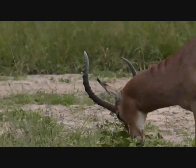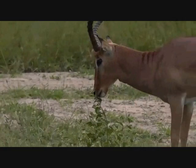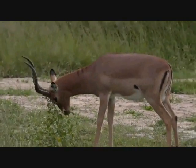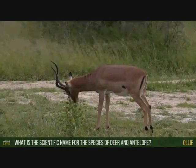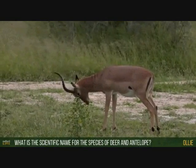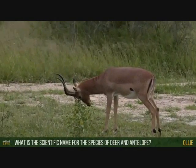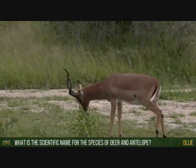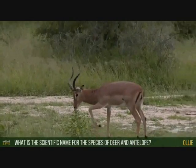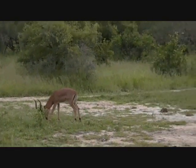Ollie, you're wondering about the scientific name of the species of antelope and deer. Ollie, we don't get deer here. There are no deer in Africa at all. It is only antelope that we get in Africa. There are a couple of deer that have been imported, but we don't get any naturally occurring deer.